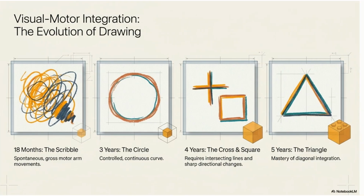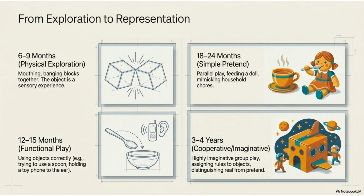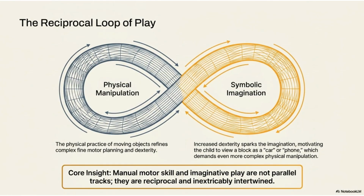Play evolves from physical exploration, 6 to 9 months, to functional play, 12 to 15 months, where objects are used correctly. This leads to simple pretend play, 18 to 24 months, and finally, cooperative and imaginative play, 3 to 4 years. The reciprocal loop of play illustrates that manual motor skill and imaginative play are intertwined. Physical manipulation refines dexterity, which in turn sparks symbolic imagination, demanding more complex physical practice.